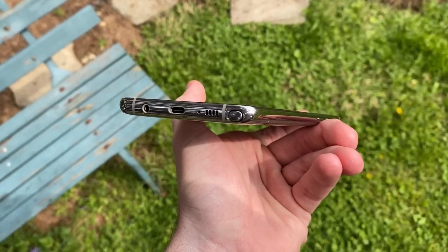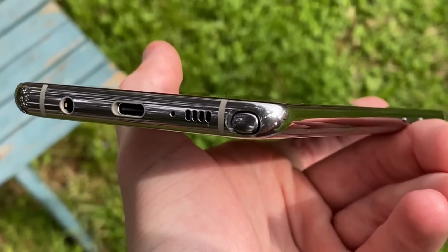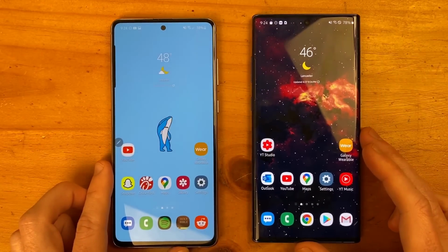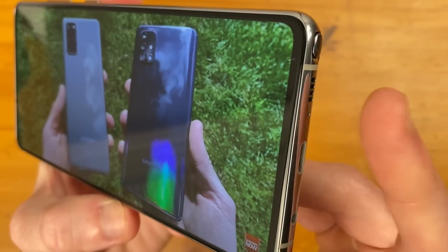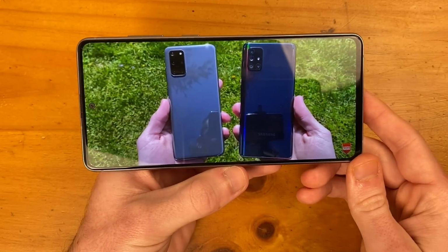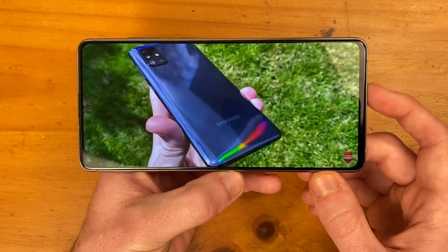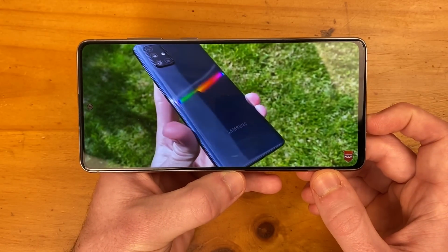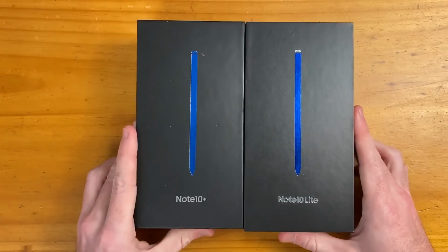The last of the compromises you'll find here is a single bottom firing speaker as opposed to the dual speaker setup you'll find on more expensive devices. But again, in day-to-day general use, especially when watching YouTube, I found myself forgetting that there was only the single speaker as opposed to a dual speaker setup. And as I mentioned before, it's a difference you can easily live with when considering how much money you are saving.